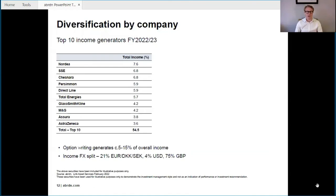In terms of our income generation, looking into next year, it's worth saying that this is a forecast rather than a guarantee, but you can see here that the income generation is fairly well spread amongst our top 10. We have just over 50% coming from our top 10 holdings. And I think what's interesting about this is that these companies are perhaps a little bit different to what you might see from a number of other managers. And that's something which we're quite comfortable with.